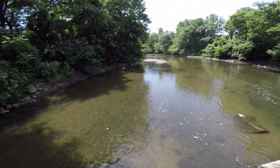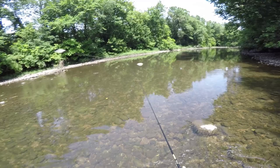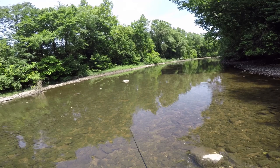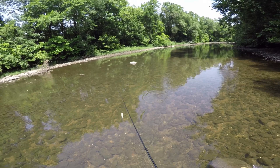We got a fellow fisherman over here coming up behind me, so I'm gonna go ahead and move on to the next hole. Looks like somebody else found my secret hole. I don't think the day's done yet, guys. Dude, as soon as it hit the water, these fish are on fire today. I gotta cast right back up in there.